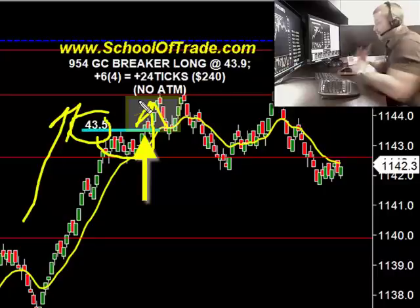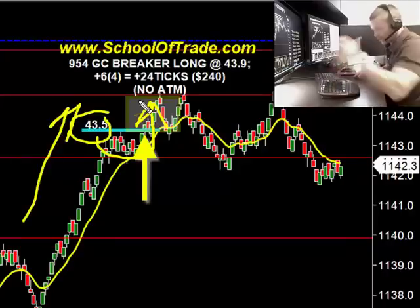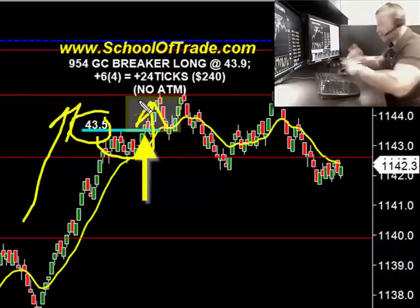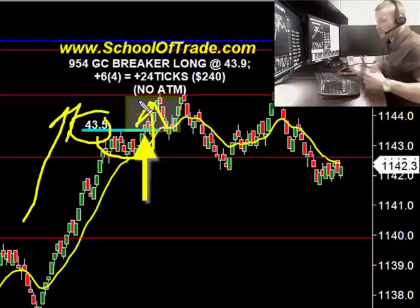Now, this is kind of an interesting situation. Whenever we're dealing with technology, guys, we have to be aware that sometimes we're going to make mistakes. And in this trade here, guys, at 9:54 on the gold, a breaker pattern long, we got entry here at 43.9. But what happened was we call it a fat finger. I got long in the market, but then somewhere along the line I pushed the wrong button and got rid of the ATM strategy. So I have no stops and no targets. So, of course, deep breath. Once we realize the mistake we've made, now we need to make an appropriate exit.